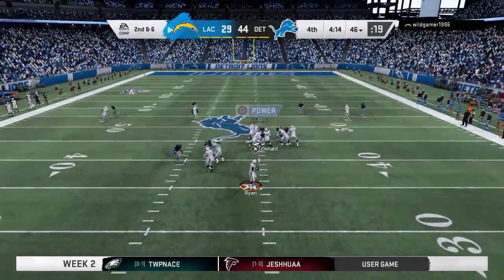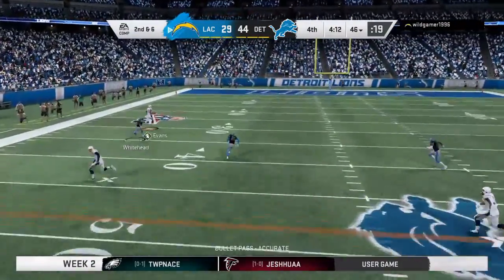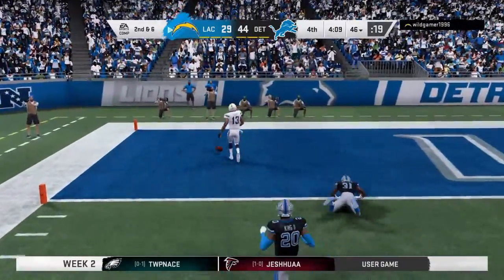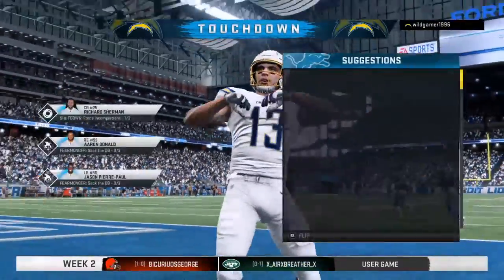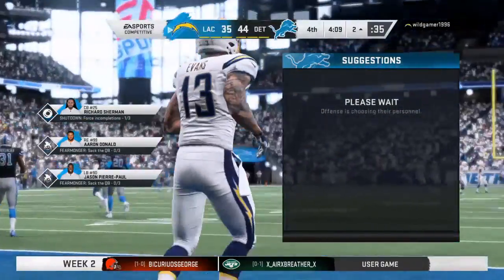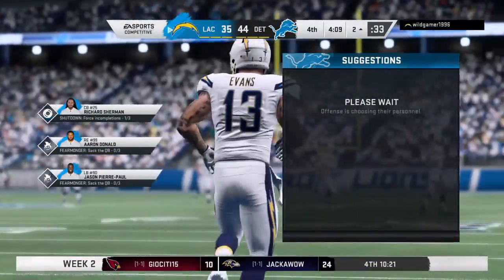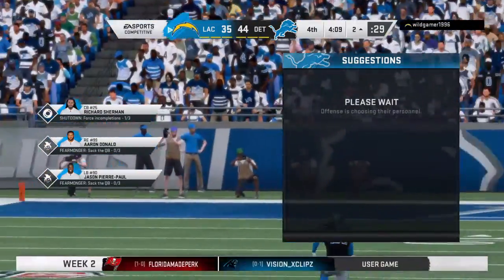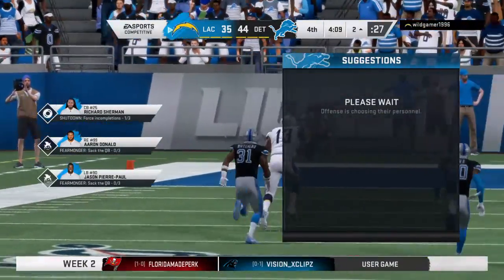To throw again on second down. Ryan airing this one out for Evans. That's caught inside the 20. And he's in for a Charger touchdown. Mike Evans, his 3rd touchdown of the game and 4th on the year. As they're now just an extra point away from getting back within 1 score.